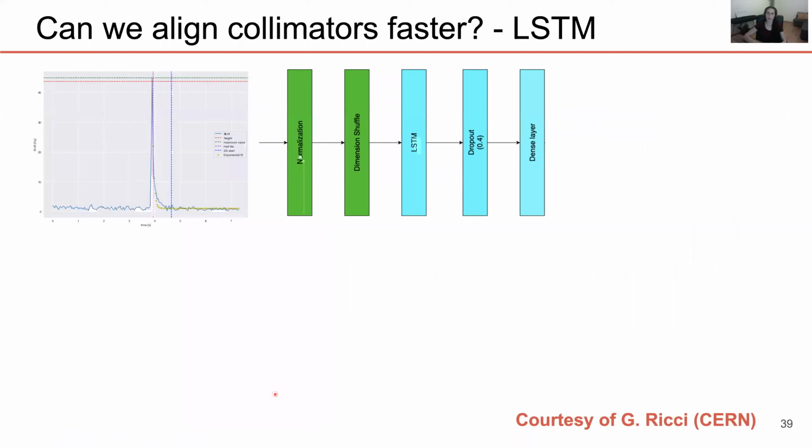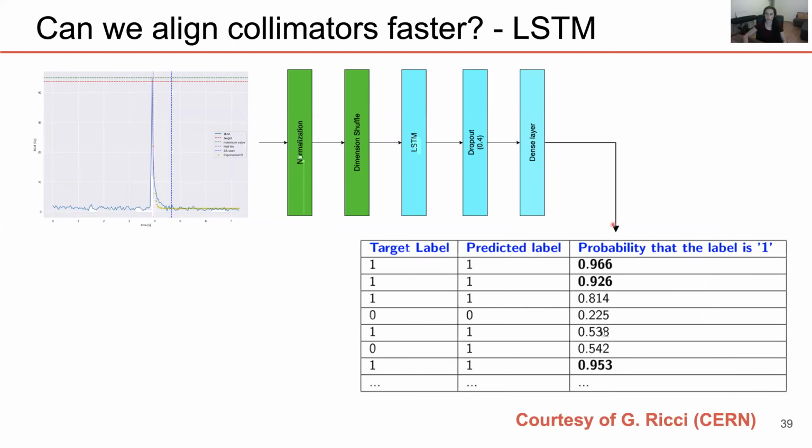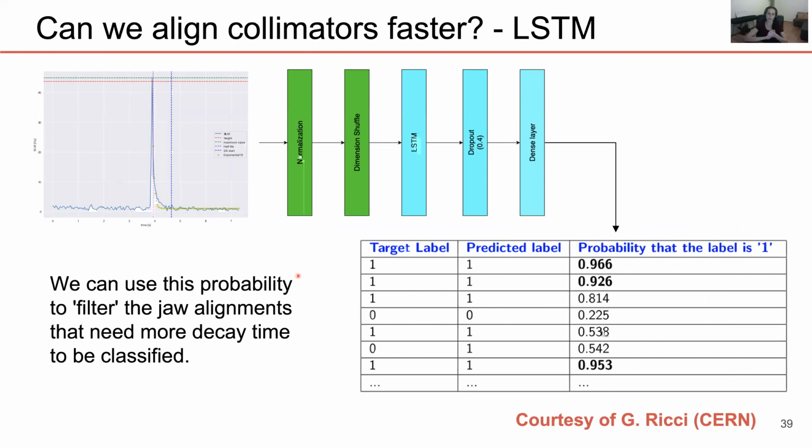And what he's looking at is applying LSTMs, where basically he's inputting the BLM signal to the LSTM, and it outputs the probability that the losses form an alignment spike or not. The idea is to use this probability to filter out the jaw alignments that need more decay time to be classified. So essentially, we're trying to determine in real time how much time we need for the spike to decay. This way we would save more time when we're aligning the collimators automatically and not always wait the full 4 seconds before applying machine learning.